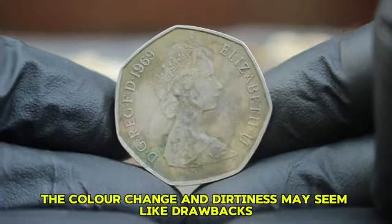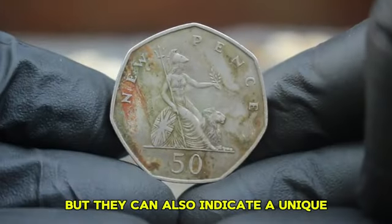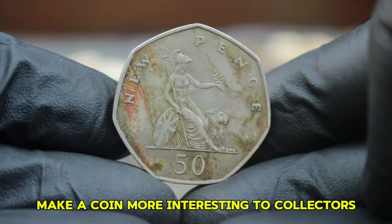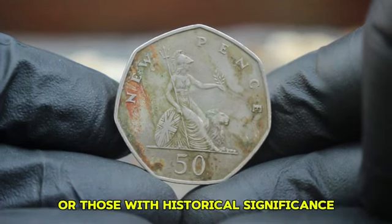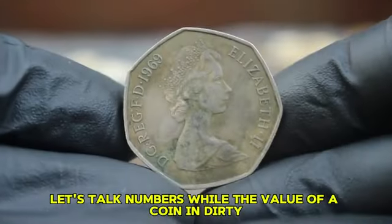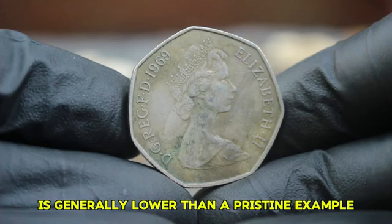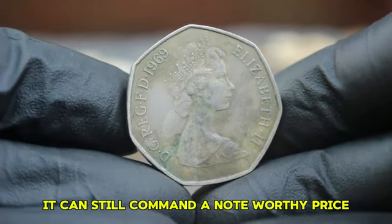In this case, the color change and dirtiness may seem like drawbacks, but they can also indicate a unique story behind the coin. These conditions can sometimes make a coin more interesting to collectors, particularly those who focus on era coins or those with historical significance. Let's talk numbers. While the value of a coin in dirty or color-changed condition is generally lower than a pristine example, it can still command a noteworthy price.